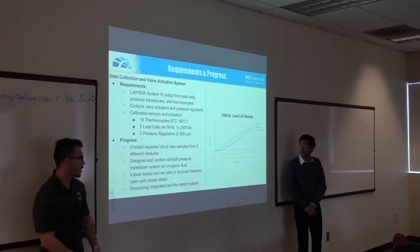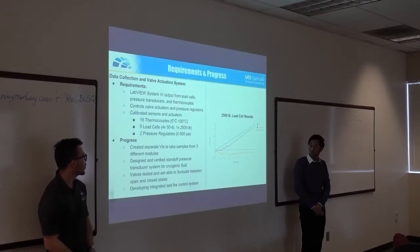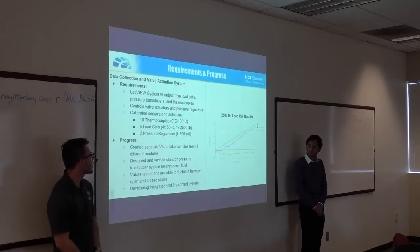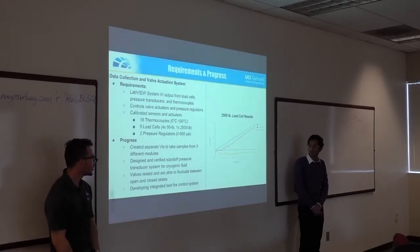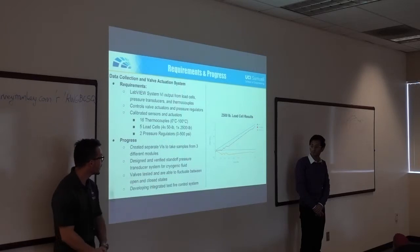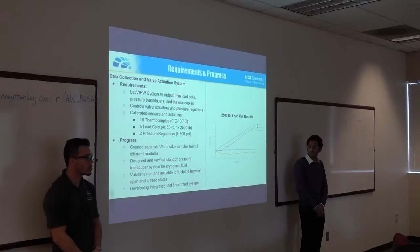Okay, so right here we have our avionics requirements and our progress up to date. Currently we are testing different sensors and verifying that they're compatible with our systems. Recently we conducted a test on the load cell that we'll be using to measure the thrust, which is in the graph shown. We have the actual load that we measured, and the difference in the three lines over there. We're currently calibrating the thermocouples and load cells to measure the thrust and the weight of our tanks as the propellant is flowing through our engine.